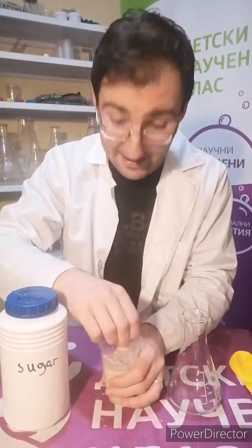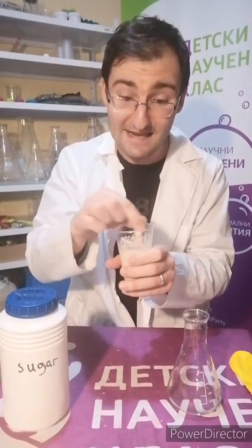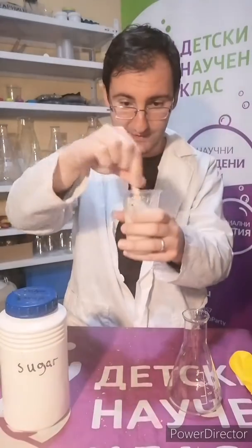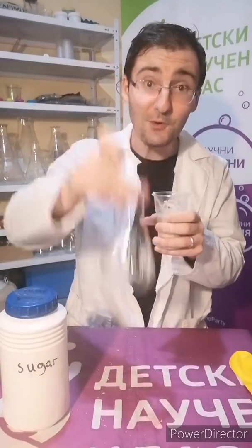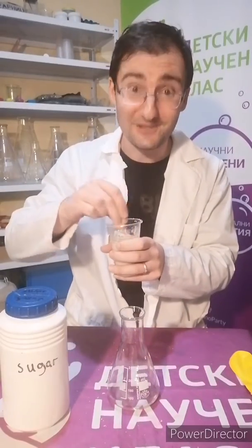Alright, and then we have to stir again. We want to make sure that the sugar is part of the water and the yeast now, and it's not going to just stay on the bottom. We want the sugar to dissolve. Stir, stir, stir, stir. And once we are ready with this, we're going to carefully pour it in here, okay? Then we're going to place the balloon on top and watch what happens.